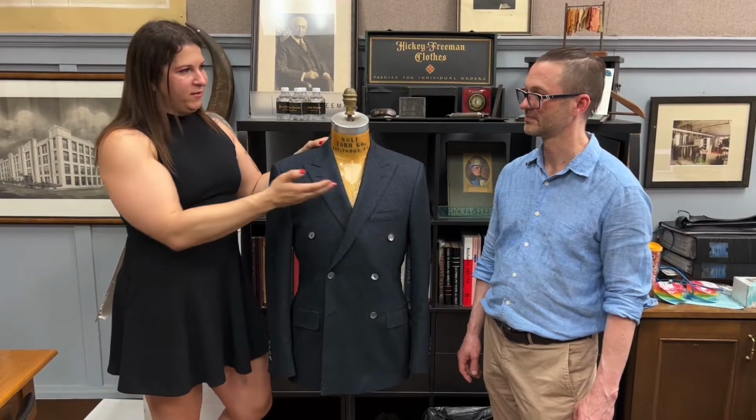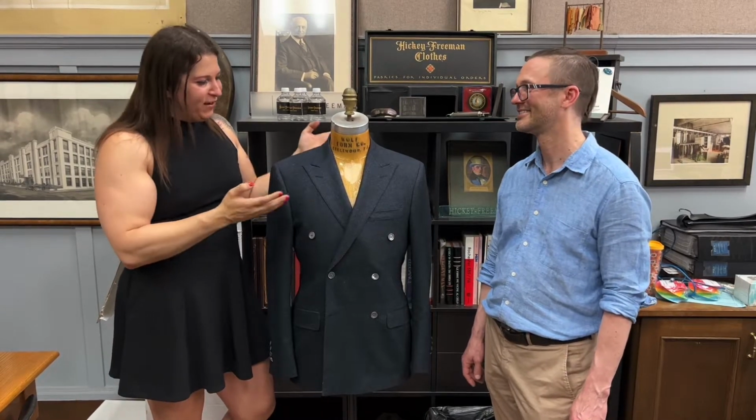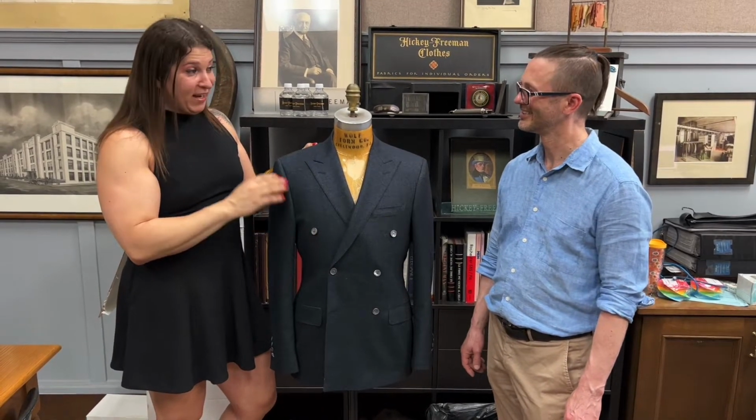And this was designed and engineered by Jeffrey Didot of the Luxury Men's Apparel Group. You did an amazing job with this. Thank you. This jacket came out beautiful.